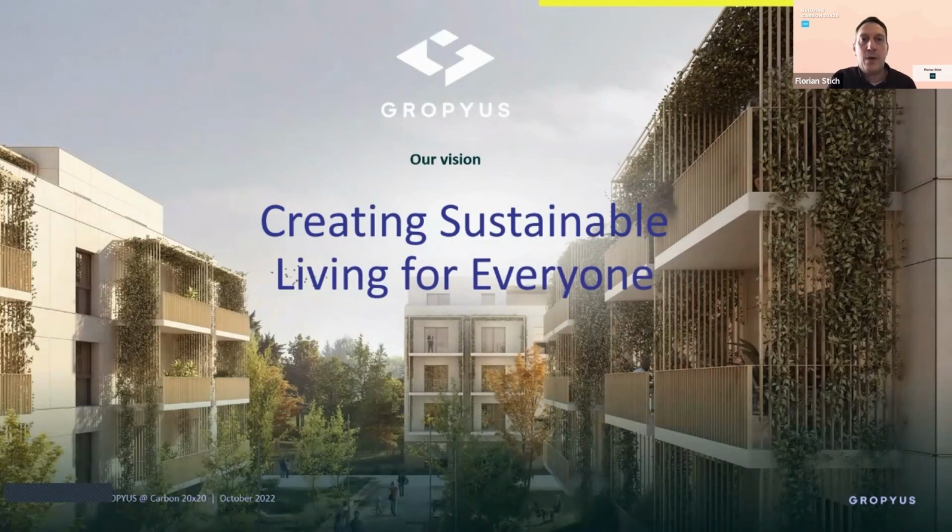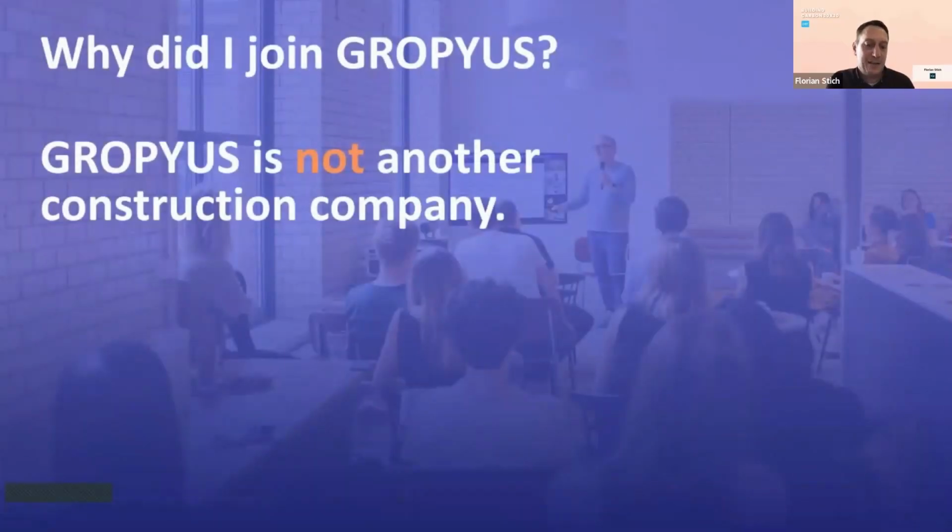We have a vision about creating sustainable living for everyone. And we will do this as we design buildings as continuously evolving products, not just as buildings anymore. This is a change that we have here at GROPYUS. And that leads me to my question: why did I actually join GROPYUS?